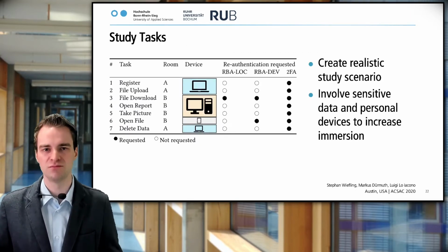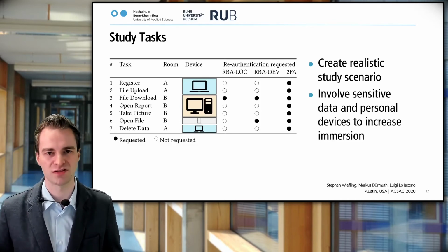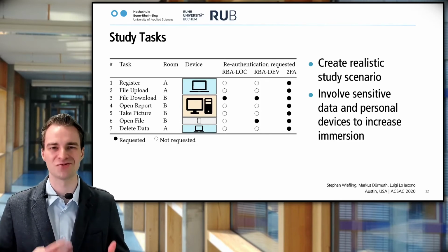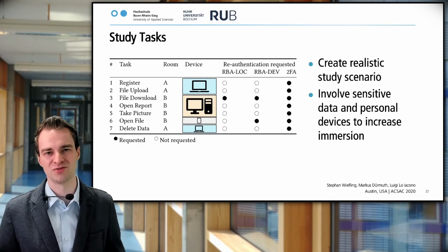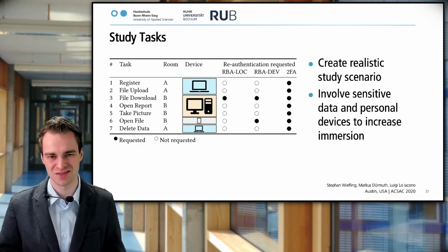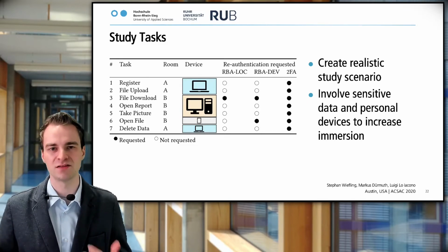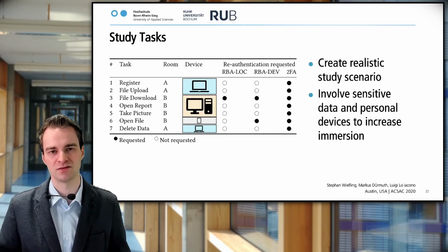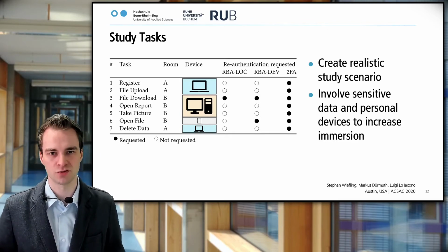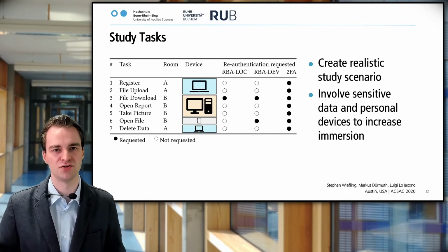In our study, we designed 7 tasks because we had some challenges here. We know that authentication is a secondary task: you solve some challenges like uploading data on a cloud storage service, and when you're doing that, the authentication comes into the way. So it's always a secondary task. We designed some tasks and also introduced a fictional business scenario to create a realistic study scenario.